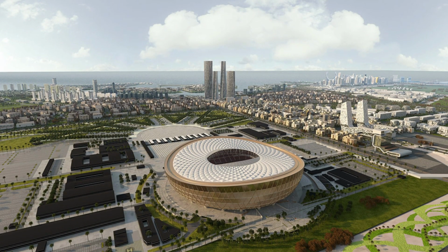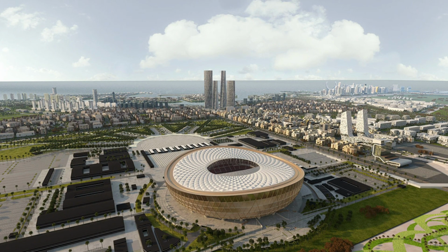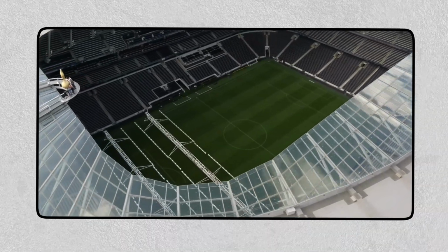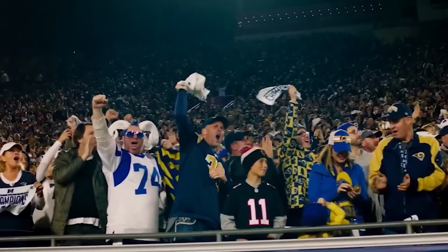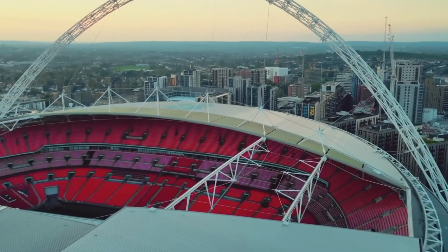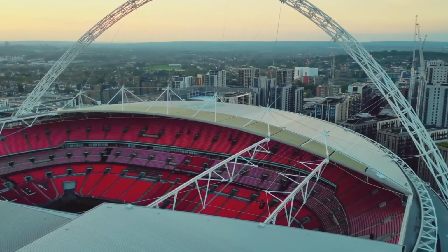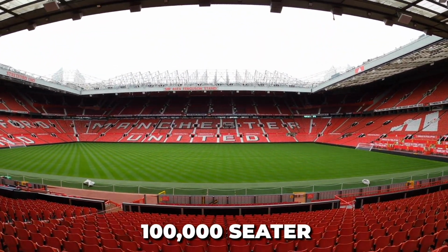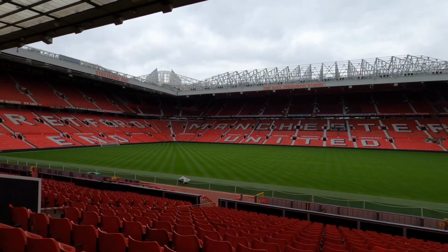Now, if anyone knows how to build an iconic stadium, it's Foster Plus Partners. Their job is to make sure the new home of Manchester United isn't just another big stadium, but a true masterpiece that'll be the envy of clubs worldwide. At the end of the day, the people behind this project have one goal: to restore Manchester United's reputation as the biggest club in the world. And a shiny, state-of-the-art 100,000-seater is definitely a step in the right direction.